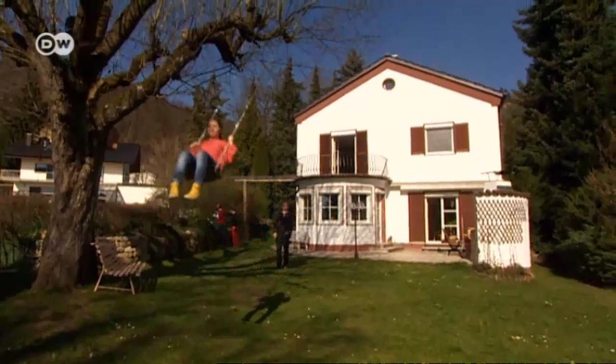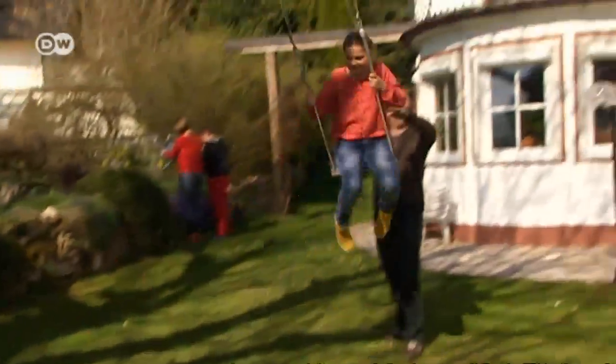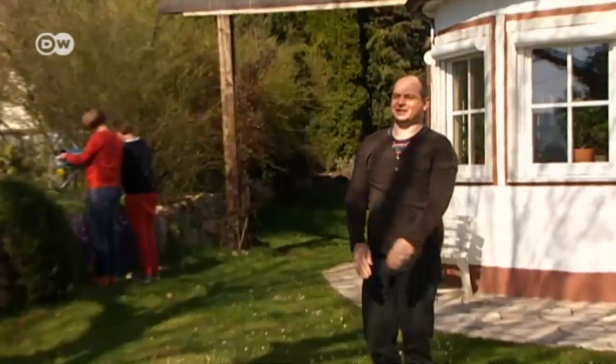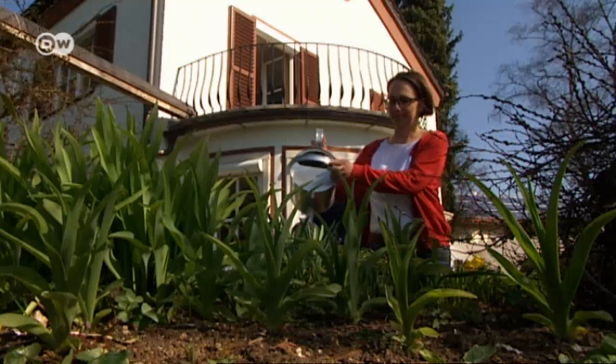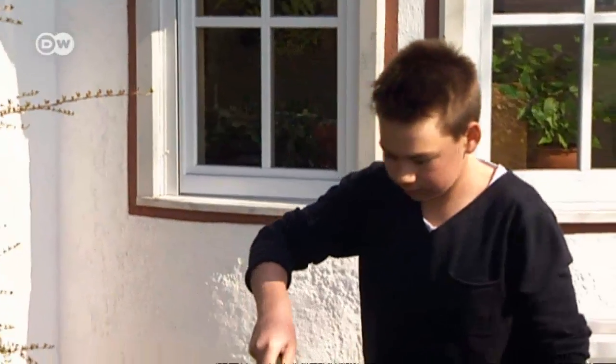The mix of people makes all the difference. We have students living next door and retired people over there. The cross-section is very pleasant. The Stebisch family bought their home 10 years ago for about 300,000 euros. Housing prices have risen since then, but are still just half what they are in nearby Munich. Tanja works as a speech therapist in Eichstätt.